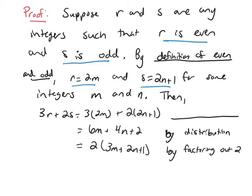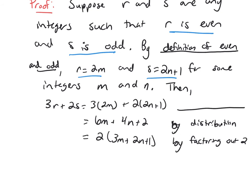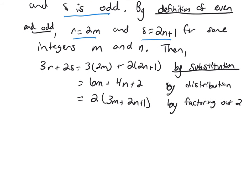So now let's fill in this blank. What did they do? They plugged in the equation for r and s, so they substituted. So this would be by substitution. Okay. Now let's keep going with the proof.